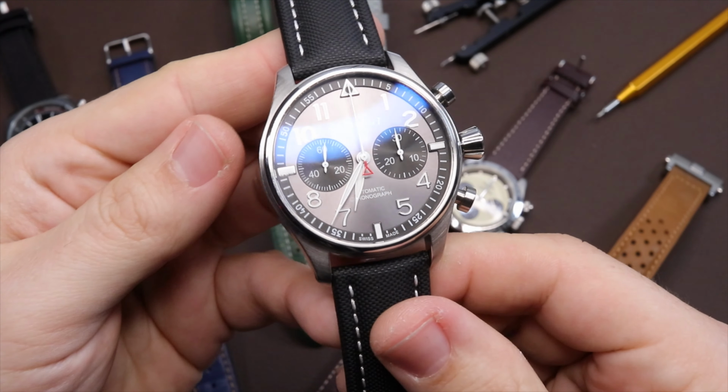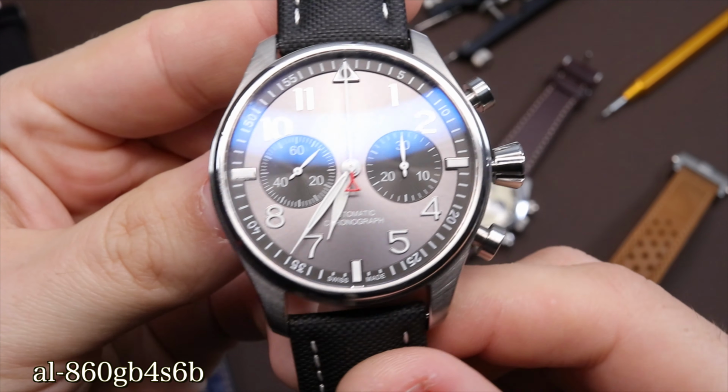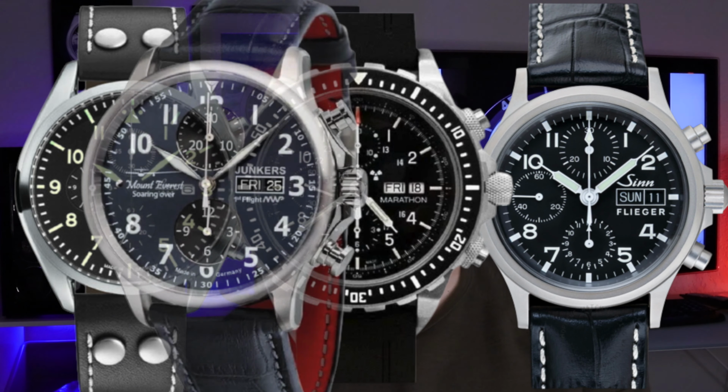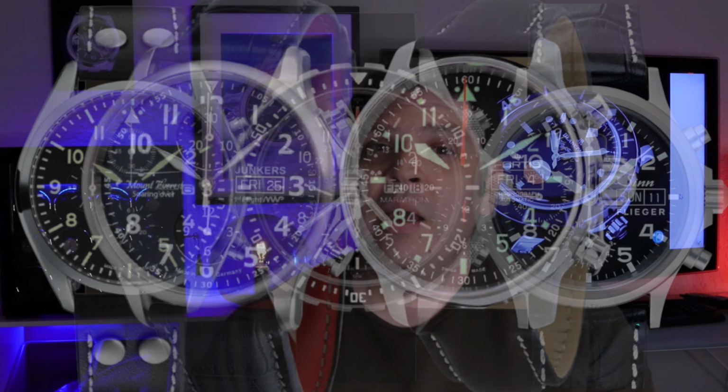Alright, lastly, the best for last. We have the Alpena Start Timer Pilot Automatic Chronograph model reference AL-860GB4S6B. Now, this watch is such a stunner to me. I bought this one after going down an IWC Le Petit Prince pilot watch binge. I noticed that so many pilot watches out there, especially in the entry-level luxury and higher brands, use the Valjoux 7750, and for me, it's just too repetitive and restrictive for the design of those watches. And I get it. That movement is an absolute beast. I mean, it's even got the day-date complication. Some use just the date, but I just felt it was a bit played out. Everything I was looking at was using it.